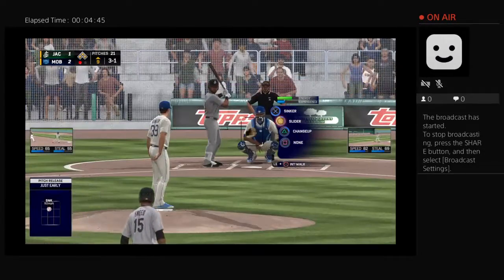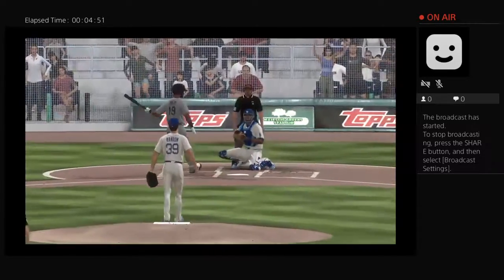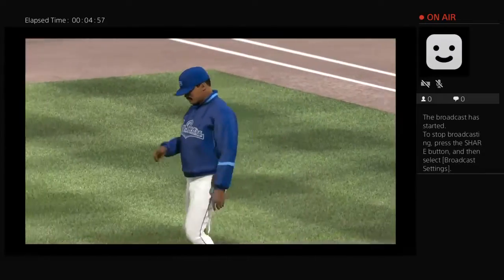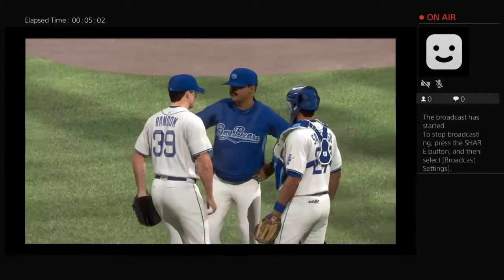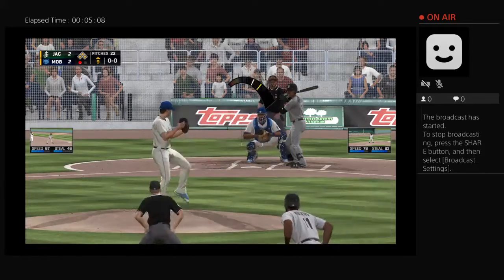One out with the possible tying and go-ahead runs on base here. And he misses for ball four. So the tying run will be forced in here in the top of the ninth. And this is not settling well with the fans. And now we'll see some action in the bullpen as the lefty starts to get loose.